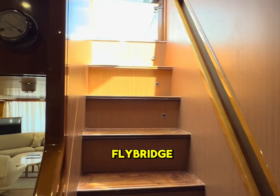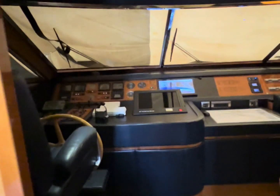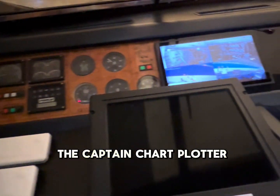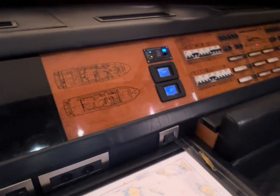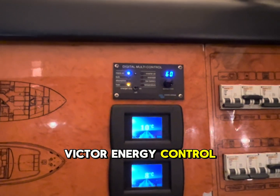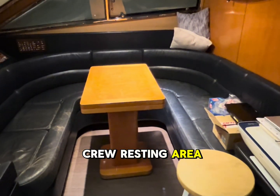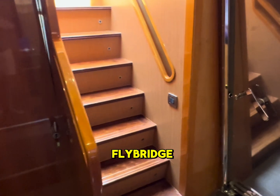Port side, watertight door, access to the fly bridge, access to the cabins, bridge, steering position, including instruments for the captain, chart plotter, cameras, Victron energy control, and the air conditioning. And here's the crew resting area where they can have dinner. Access to the flybridge.